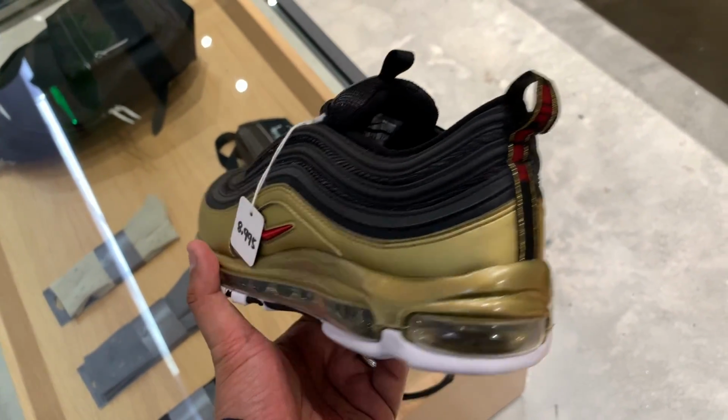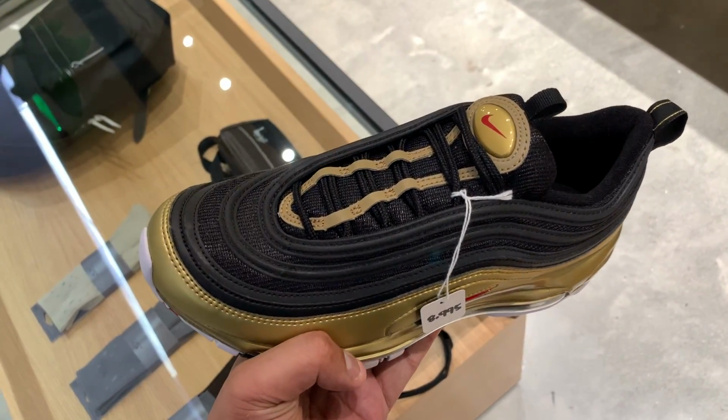So all three new Air Max 97s are now available over at Commonwealth in Rockwell. Now, the next shoe is something that I really wasn't expecting to be as arresting when I held it. And when I say arresting, it really made me pause. It really made me just admire it while I was holding it in my hand.